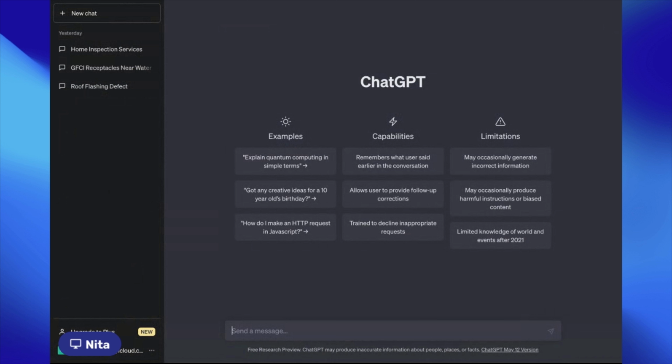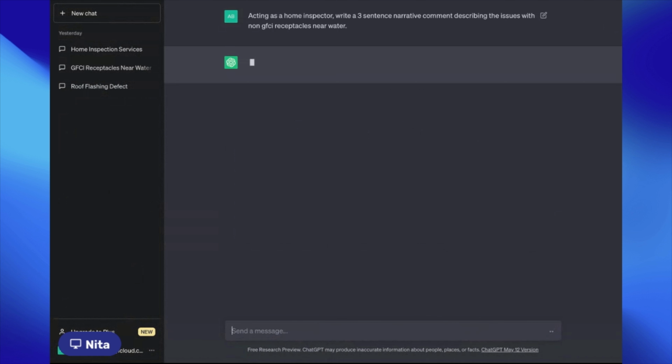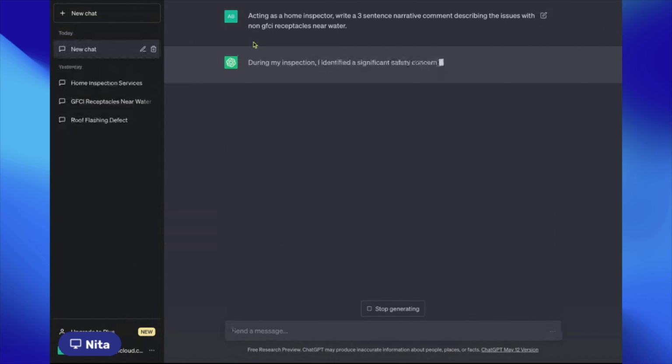So for home inspectors, let's say we're going to tell ChatGPT: acting as a home inspector, write a 3 sentence narrative comment describing the issues with non-GFCI receptacles near water. If you're a home inspector, you know the issues with having non-GFCI receptacles near water.